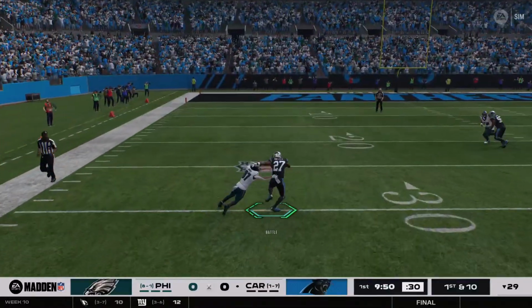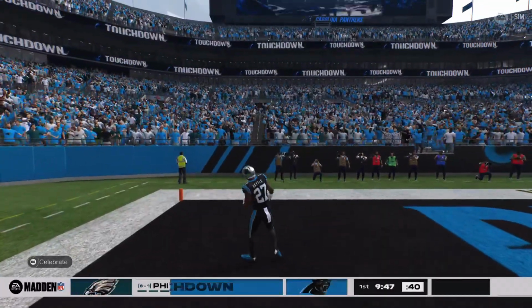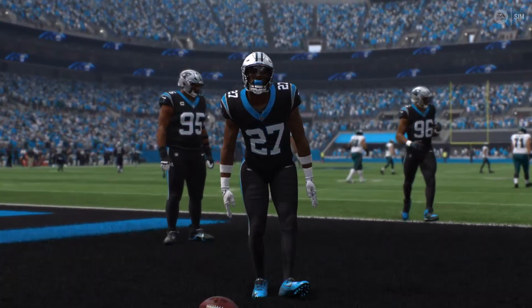Oh, what an inauspicious start. It's intercepted. Picked off by Jordan Battle. And he's going to bring this one back. Wow, less than a minute into the game. It's a pick six and an early touchdown.